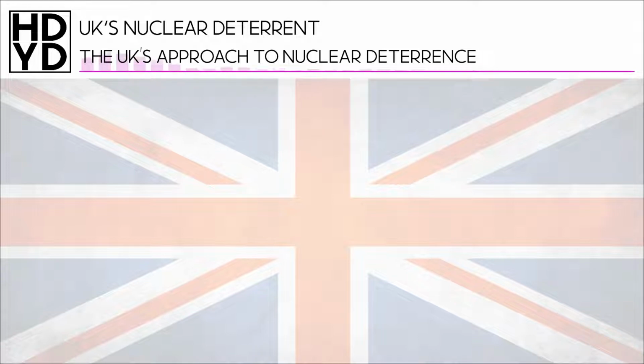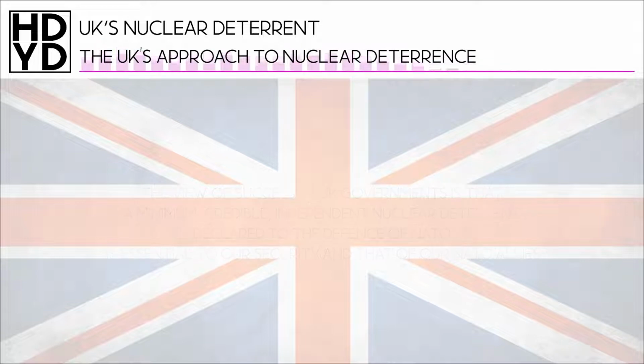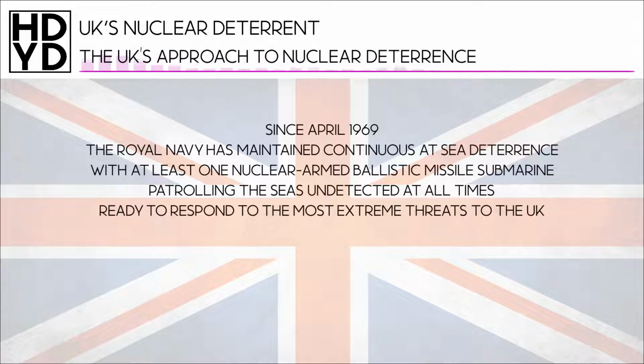The UK's approach to nuclear deterrence. The view of successive UK governments is that a minimum, credible, independent nuclear deterrent, declared to the defence of NATO, is essential to our security, and that of our NATO allies. Since April 1969, the Royal Navy has maintained continuous at-sea deterrence, with at least one nuclear-armed ballistic missile submarine patrolling the seas undetected at all times, ready to respond to the most extreme threats to the UK.